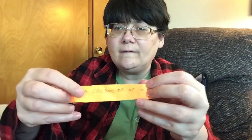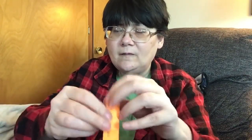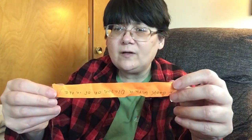Okay, so let's go with the orange. We'll pick out 5. Does that sound good, 5? A book, I had it backward, upside down. A book with dragons on or in the book.